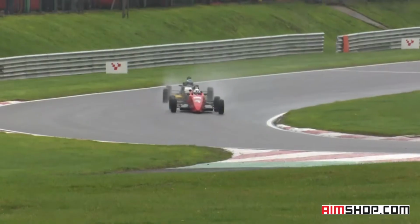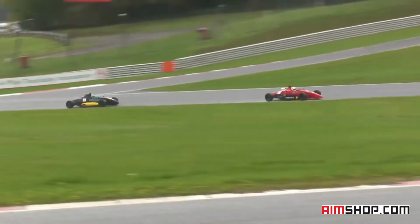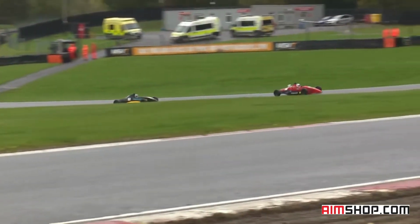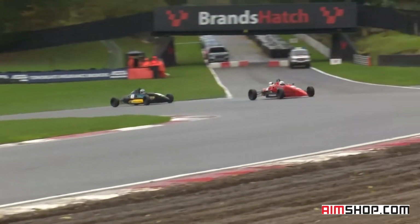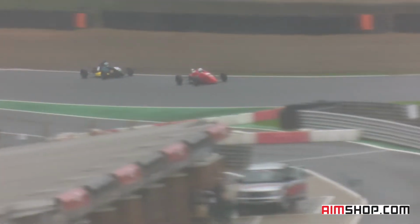They both take the wide line through Graham Hill Bend, trying to carry the speed down the Cooper Straight. And Matt Cowley is in the slipstream. He's got the race leader in his sights, and well, the rate of progress that he made on the opening lap, you would think it's almost only a matter of time before he gets through. But Joey Foster, one of the most experienced drivers on the grid, first won this event back in 2003, 16 years ago, the Brands Hatch Formula Ford Festival, and as recently as 2017 he managed to win it again. So Joey Foster, make no mistake, is a formidable opponent.